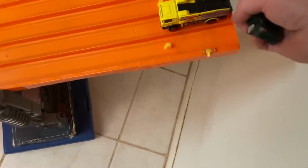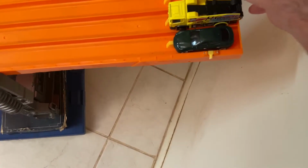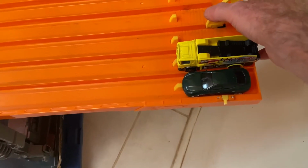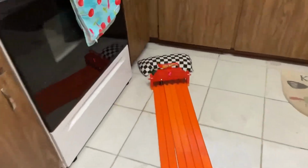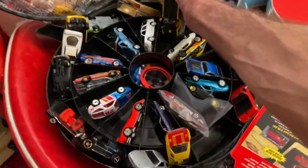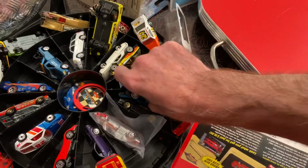Interesting, very interesting. Scania with a jump. Maserati lane one. Ready, set. Big jump. Okay, let's back it off a little. Dude. Larry Wood.